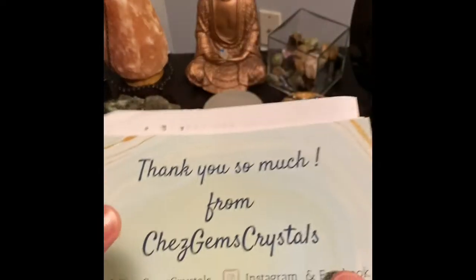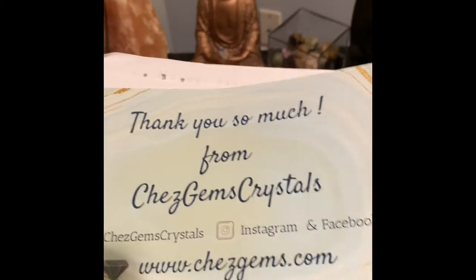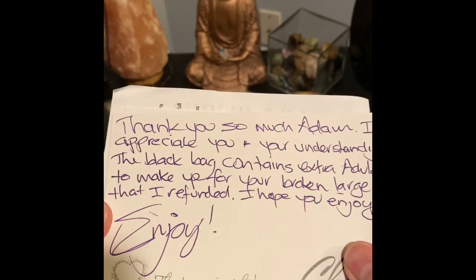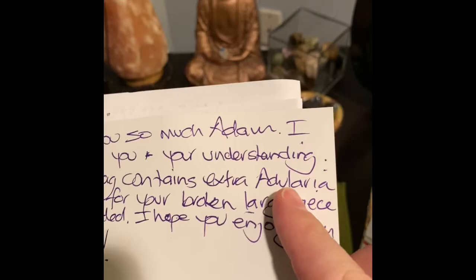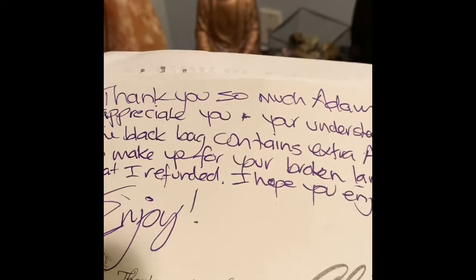So yeah, here you go. That's her Instagram name and website. She is a certified gemologist. Yeah, that's the stone that I purchased. Adulera. See, these names are not easy to pronounce.